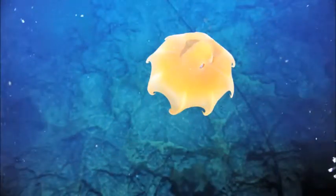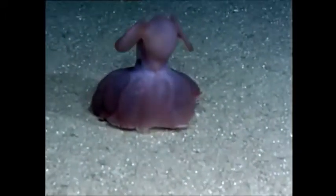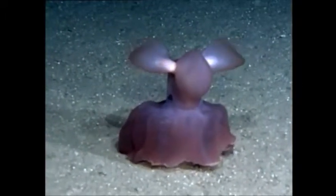Into the deep depths of the sea to see our awesome movie featuring crazy facts about the Dumbo octopus. The Dumbo octopus lives in all seven oceans of the world and is found about 5,000 meters below sea level. Wow, that's amazing. The Dumbo octopus lays eggs all the time under small shells or rocks.